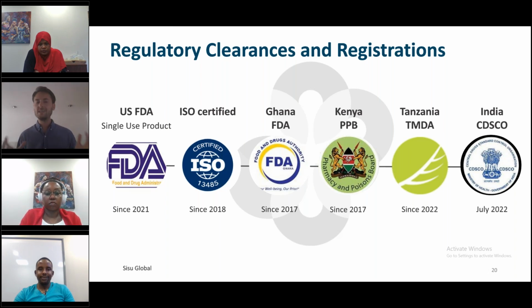In ISO 13485, I say that all the time in my pitches, but Sisu is ISO 13485 certified, and we've recently received regulatory clearance in India as well, and are looking to find the right distributor to launch in the Indian market. So to sum that all up, I'll just ask George to go ahead and jump down to slide 22.